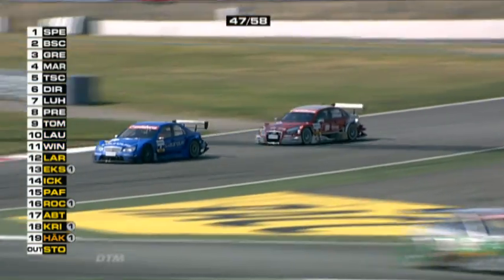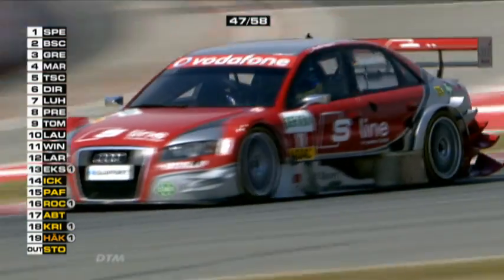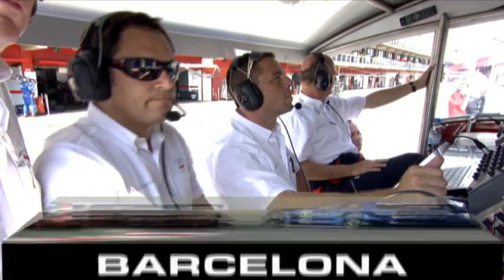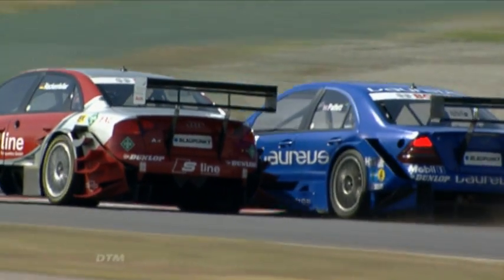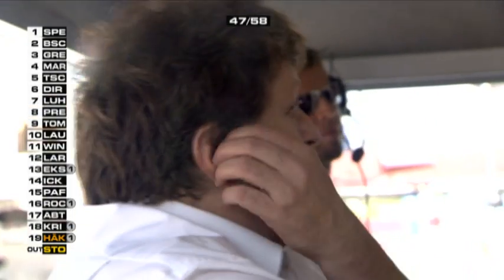And there, Gary Paffett just nipping through and passing Mike Rockenfeller, the former Porsche factory driver who switched to Audi this year, debutant in the DTM. And Rockenfeller keeping up the pressure as best he can in the 06 car. There is the Audi pit wall. And there's another view of the tremendously close race you have in the DTM. Whoa, goodness me, and the dust flies as Gary Paffett, former DTM champion, of course, dives through.